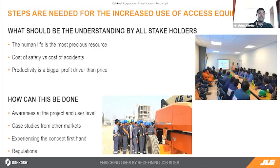All of us in the industry have tried to do it at a project level. The top management would understand. Maybe at a site level they would understand, but the end workers also have to have the awareness. The small contractors and subcontractors have to become aware that we need to use this machine to be more profitable and also be safe. We will be able to do that when we run these awareness programs at a project site, like the pictures I've shown you.